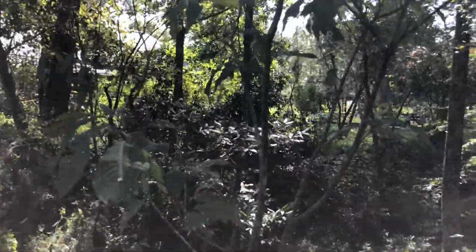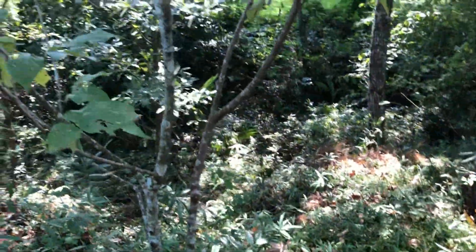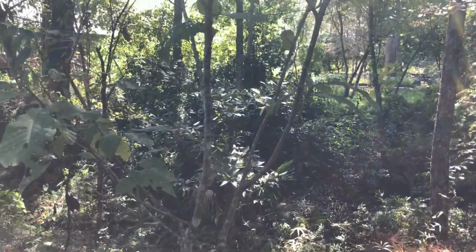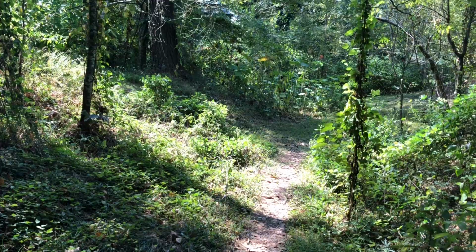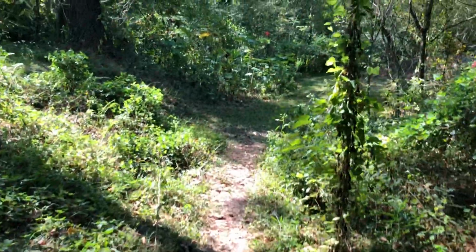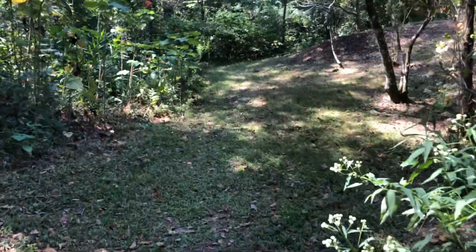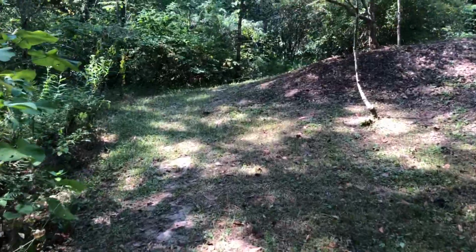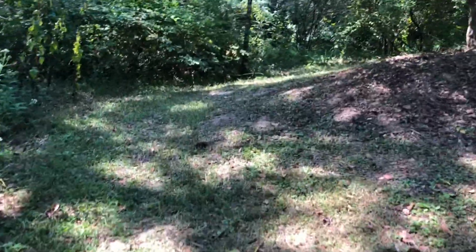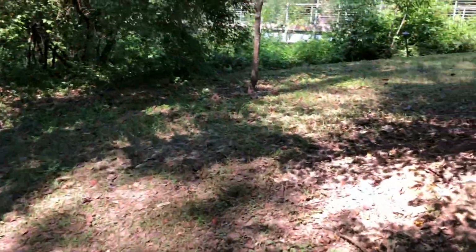Here is a pawpaw tree. If you watch Jungle Book, they talk about a pawpaw. That's a pawpaw tree. Who knew? All right, this trail looks like it's going nowhere, but that's okay. This was a nice little walk. Let us see where it leads us. We can go around and come on top on the other side.